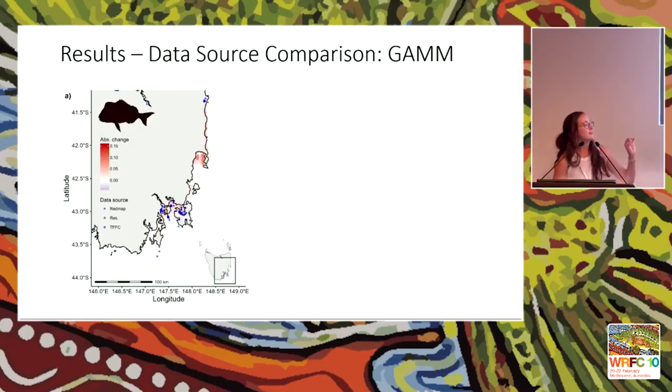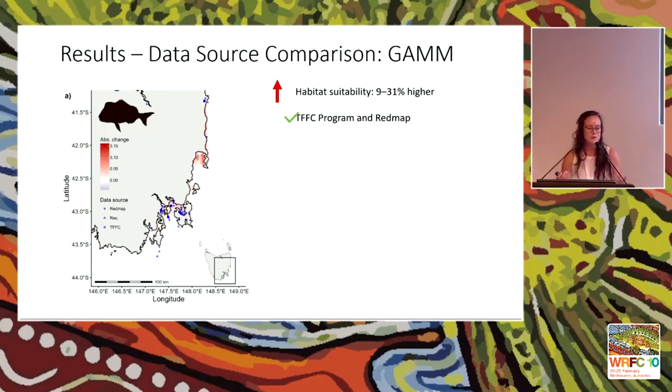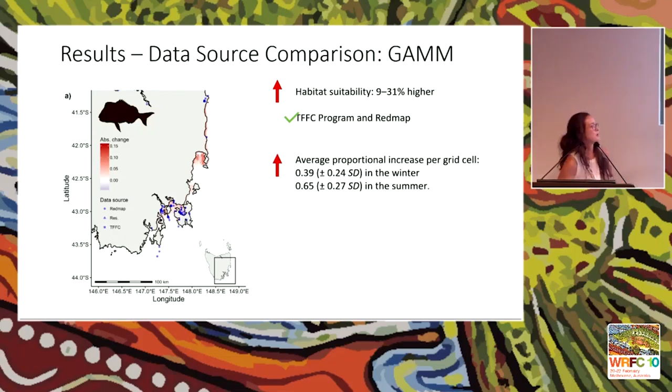So this is snapper, on the southeast coast of Tasmania, so the true range edge. The darker the red, the more the change. And then the data points here are the data points contributing to the model. And you can see that it's Redmap, research, and the Tassie Fish Frame Collection Program only. So nothing from Atlas of Living Australia contributing to these spatial predictions. And when you calculate the change across the entire state, the model that used citizen science at the range edge predicted on average 9 to 31% higher habitat suitability. And when you look at this as average proportional increase per grid cell, it ranged from 39 to 65% between the winter and the summer. So pretty big difference.